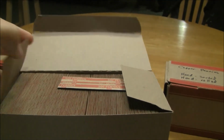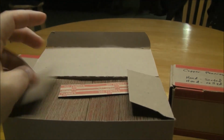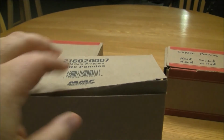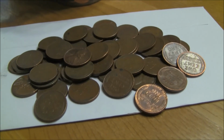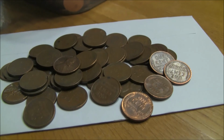To kind of help me out from Sam's Club, for $5, I was able to get 1,000 of these penny coin wrappers. So if I want to, I can do this for quite some time. Again, this is mostly a hobby, trying to find as many of these wheat pennies as I can. These wheat pennies by themselves are worth anywhere between 5 to 10 cents, pretty much even in poor condition.